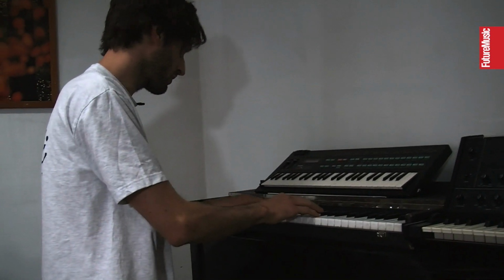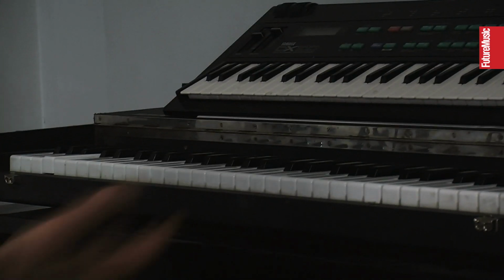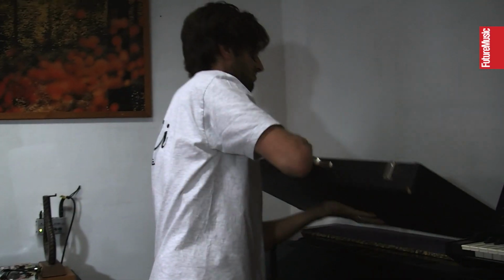And this is the Hohner Pianette. And that's also really portable because it's like just a case. I think Bryan Ferry used it for a lot of the Roxy Music stuff. It's just this thing, and it's got an output. That's basically it.